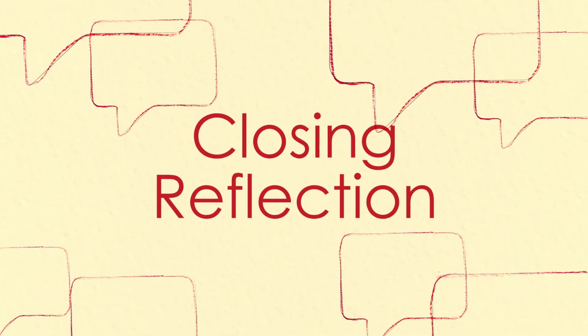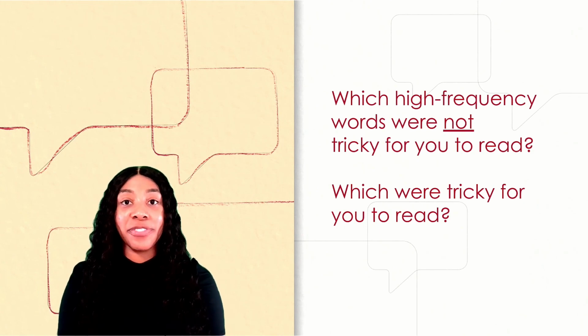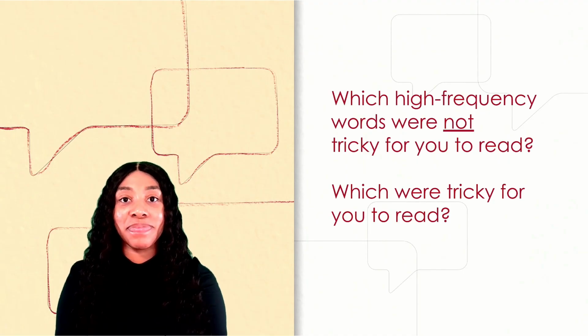Closing reflection. Which high-frequency words were not tricky for you to read? Which were tricky for you to read?